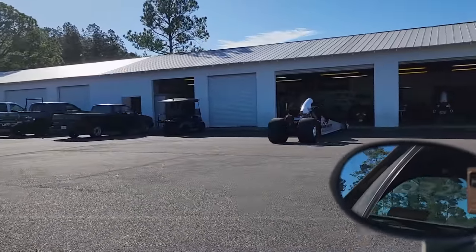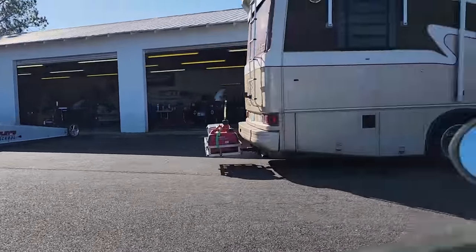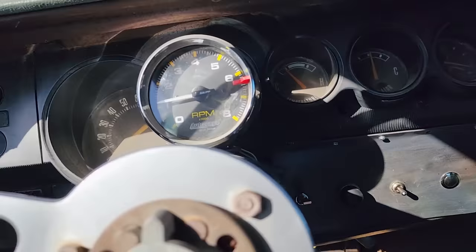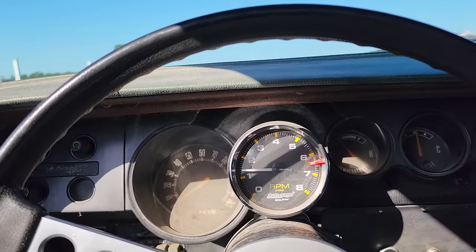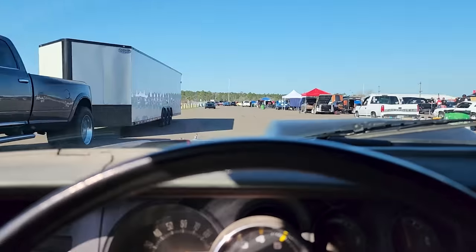Well, what in the world we got going on over here? Holy smokes. Yeah, look, what's this thing? Hear that stutter? That's that dead miss. Boom, boom, boom, boom, boom, boom, boom, boom. Yeah. That's why I didn't want to go beat on it, just in case it's valve drain.